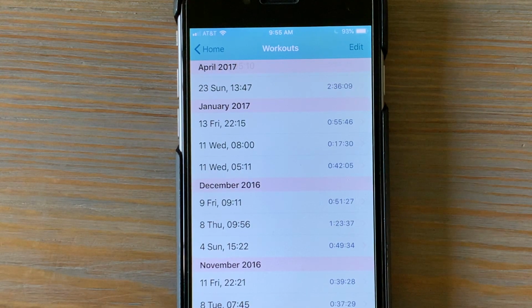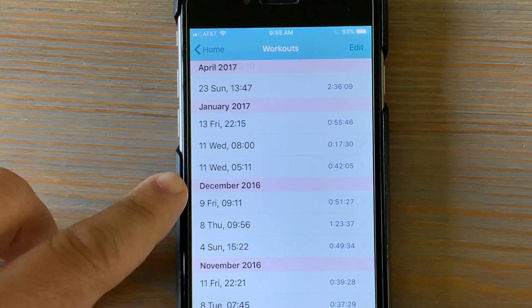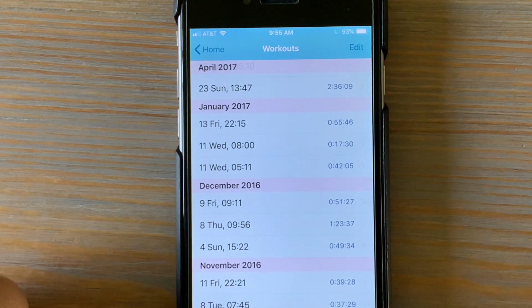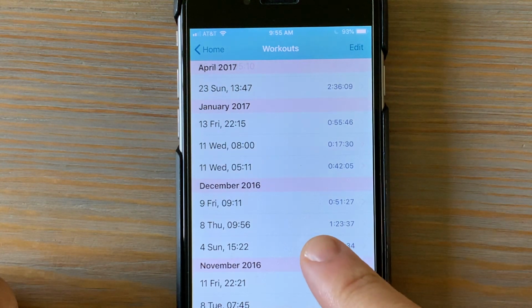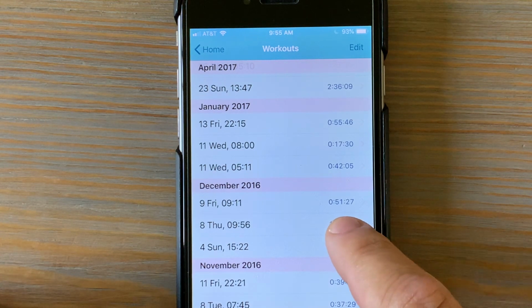So what I did is I dug my old phone out, right? This is my old iPhone 6 or whatever. And this is December 2016, okay? Just under 3 years ago. And here's one of the workouts that I had recorded, for 1 hour, 23 minutes and 37 seconds. So let's check this out.